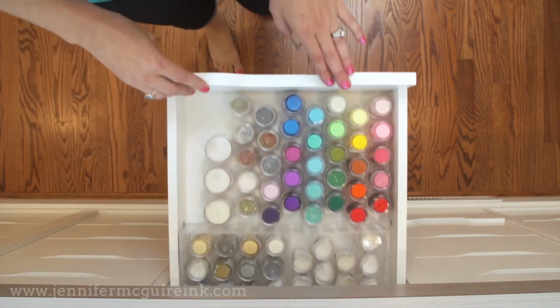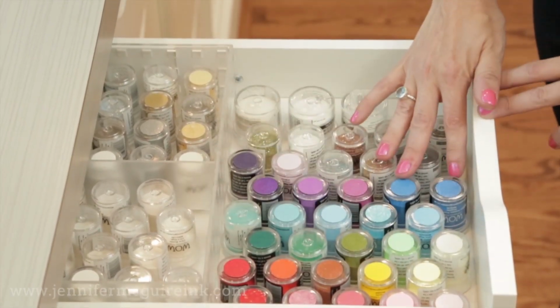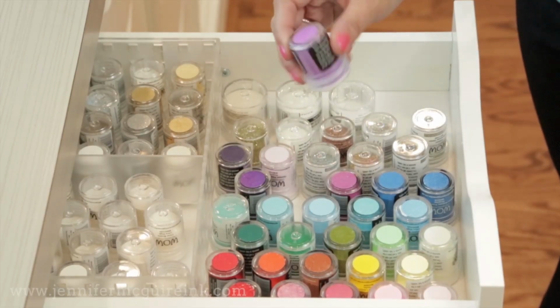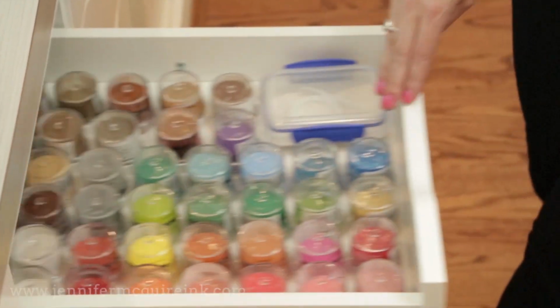I really like heat embossing, so I have several embossing powders. I have some of my colored embossing powders here with a circle that I have heat embossed, so I know exactly what color is inside. I have additional colors in larger jars.